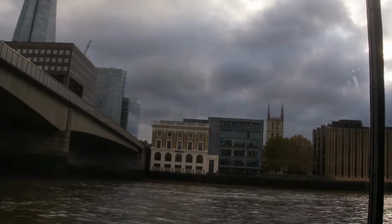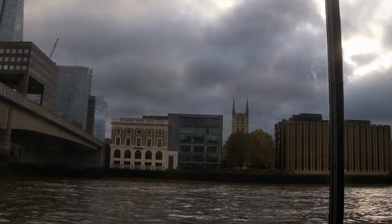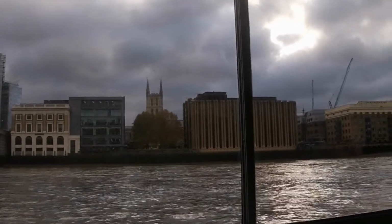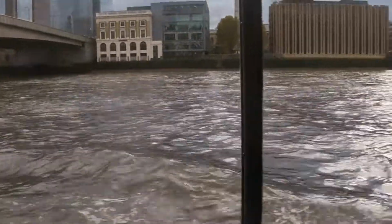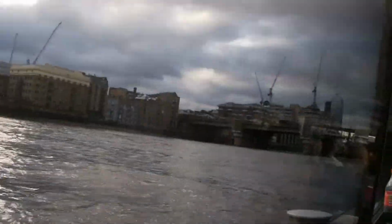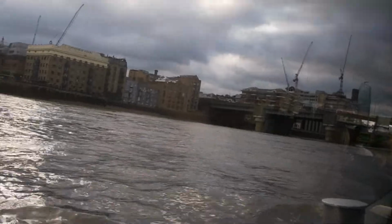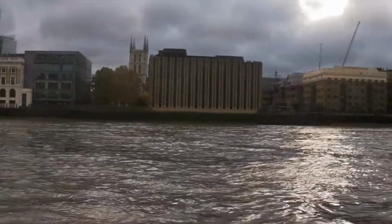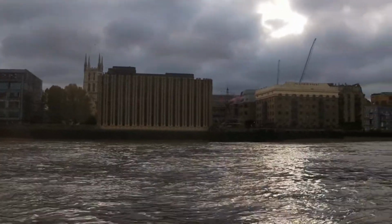The last London Bridge that almost fell into the Thames was in 1968. Victorian London Bridge was sinking into the riverbed. And it was saved by a gentleman called Robert McCulloch. He loved London Bridge so much that he bought it for £2.5 million, shipped it over to the US, and it is now situated over Lake Havasu, Arizona.